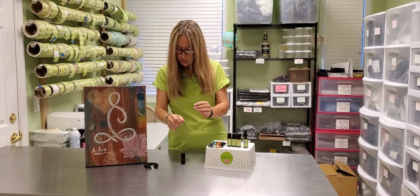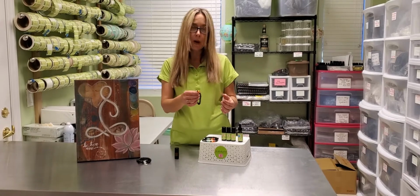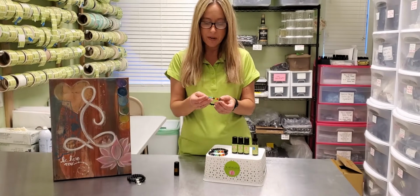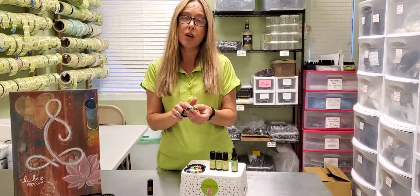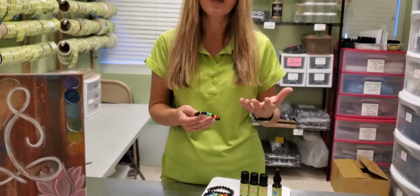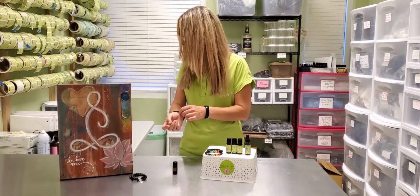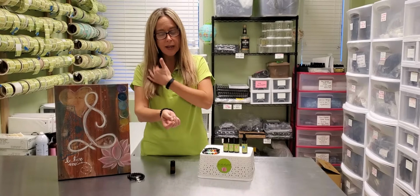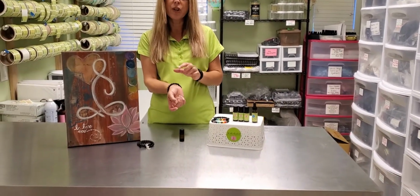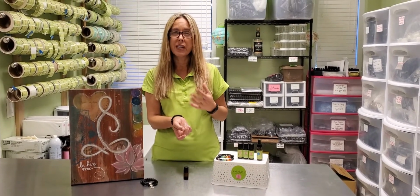Then I want to show you how to use it with the lava bead bracelets. On our website, we have chakra bracelets with the 7 colors associated with the chakras. This is the throat chakra, which is blue. The German chamomile is a blue oil, so it emphasizes even more how it supports the throat chakra. You put your bracelet on, and then you put a cotton ball underneath the bead you're going to use, so that you're not getting the essential oils straight on your skin, because they can cause skin irritation.